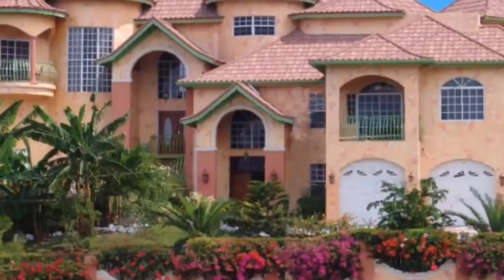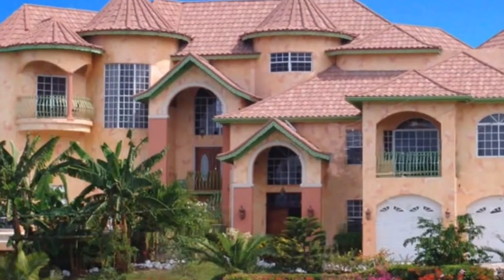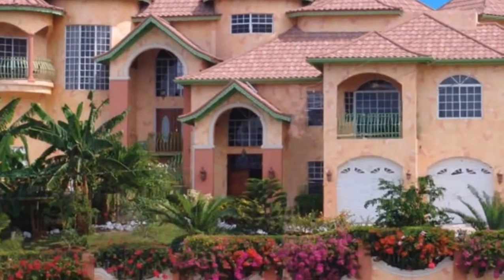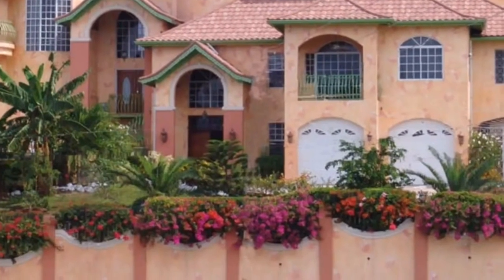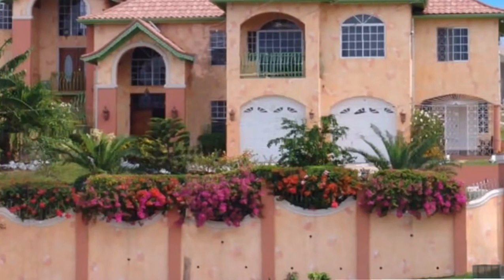Next, you have Iron Shore in St. James. It says, head east to the Sangsters International Airport along the coast, and you will find a stretch of beach speckled with golf courses, all-inclusive resorts, high-end condos, and expensive shopping. Here you will find Iron Shore, about 8 kilometers east of Montego Bay, is the epicenter of this little window of luxury.